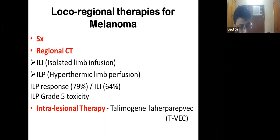Apart from that, we can use a regional chemotherapy in the form of either an isolated limb infusion or an isolated limb perfusion. Now, these are two entities which are different from one another. In isolated limb perfusion, we usually use a chemotherapeutic drug, usually melphalan is used at a higher temperature, and we isolate that limb from the vascular supply of that limb from other areas of the body by means of a tourniquet, and then we infuse the drug at a higher temperature.